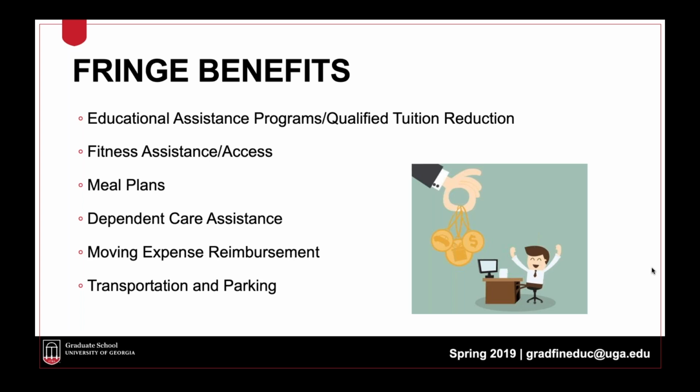These are all different ways that you can receive economic benefit or value from your employee benefits package, and they should be taken into consideration when you're thinking about two different job offers and the financial compensation associated with those offers.